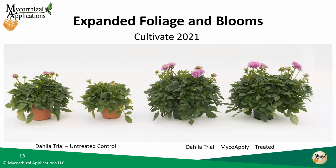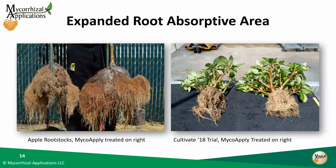There was actually a great example of this at the most recent Cultivate. We had done a trial on Dahlia, and you can see obviously there's huge differences in just the quantity of blooms and the mass of the foliage, but also you can see when you look more closely that the foliage color is much more pronounced and healthy in those treated Dahlia. We have an example on the left here of apple rootstock, treated on the right again. And then another image of roots, and that one is also treated on the right image.